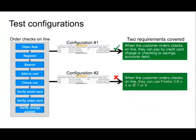So here, similarly, we can see that we've got different test configurations. In this example, it's a bank, so that when the customer checks in online, they want to pay their credit card charge, or check savings accounts and debits, etc. But it might be that by default, once a portion of a test fails, then the whole test fails. But it might be that you don't necessarily want that, or it may be that you do. But it's all configurable.